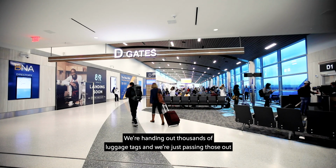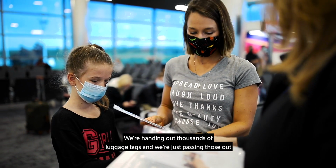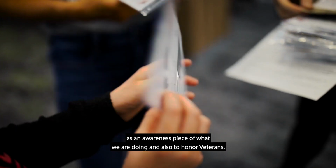We're handing out 1,000 luggage tags, and we're just passing those out as an awareness piece of what we're doing and also to honor veterans.